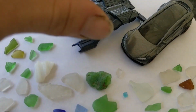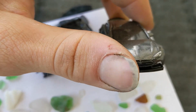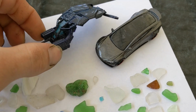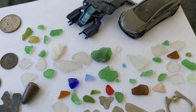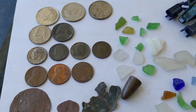Oh, we also got these two Hot Wheels cars. My dad ended up digging these out in the sand. I think this is a Tesla Model S. You can correct me if I'm wrong. And that one plane from Batman. Again, I think that's what it is. I didn't really look at the bases of these yet. But they're Hot Wheels cars. They're always fun to find.